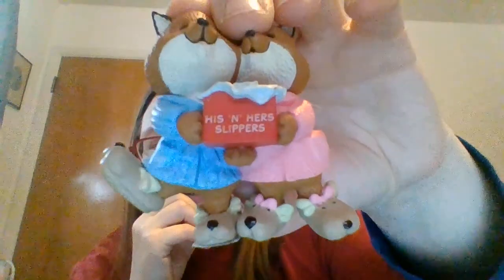And then I think this one says 89 cents, 1993. I think it's a Hallmark. And it says his and her slippers. And so they're showing off their new slippers. Cute little reindeer ones. And their cute little foxes. Again, I'm a sucker for animals. And then these came in their original boxes.